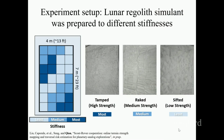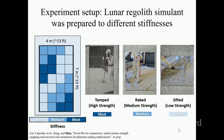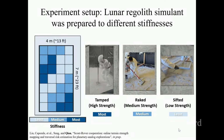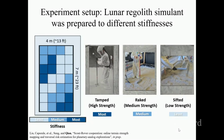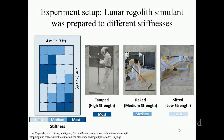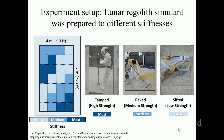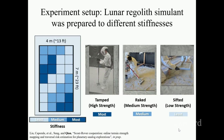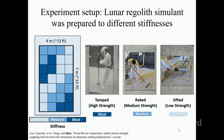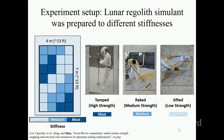To prepare the material into an interesting gradient, we had a design pattern where the darkest cells represent the tamped region, where we tamp the ground to make a high strength or high volume fraction. In the light blue, we rake the surface to make an intermediate strength. And for the lightest cells, we sift the sand through to make a super soft and fluffy test material. We make the entire 7 meter by 4 meter area through painful manual preparation while wearing a bunny suit, because there's fine dust in the lunar regolith simulant, into the graded pattern that we wanted.